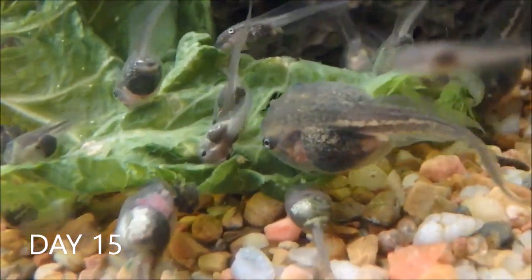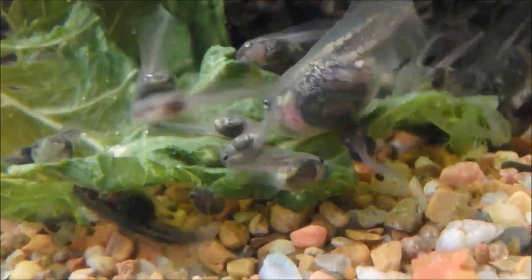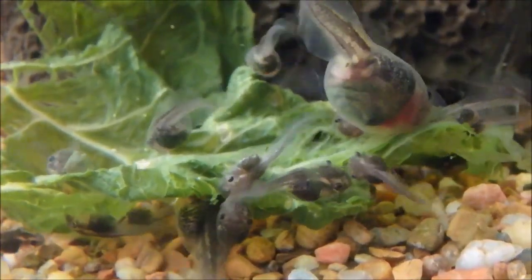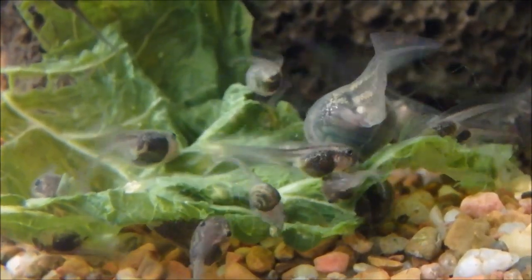It's day 15, and due to overcrowding, I have moved some of the tadpoles into a nearby outdoor tank. I used collected rainwater. Tadpoles were unaffected by the move.